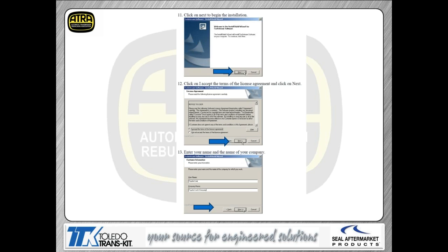The middle screen, as you can see there, is telling us that you're going to have a licensing or user agreement that you're going to have to agree to, just like any other software. So we're going to click the next button. And the last screen on the bottom is telling us to put our username in, so obviously it knows who we are. And then we click the next button.